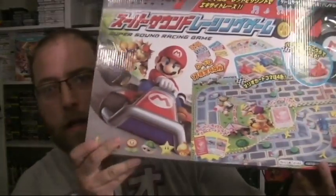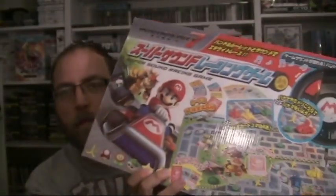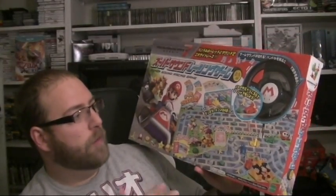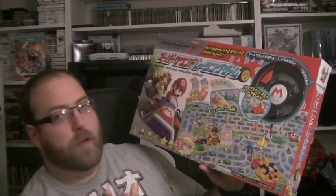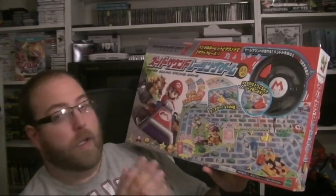Let's see. Other pertinent details. This was made in 2013 by Epoch. And Epoch is very well known for making these games. There's their little logo. They make most of the Mario board games, and they're good at it. They're fun to play, they're fun to collect. So there's that one. Mario Kart 7.